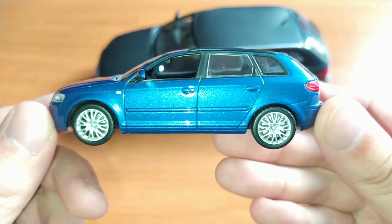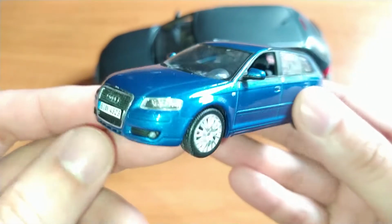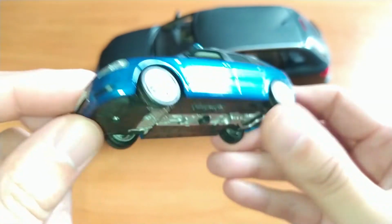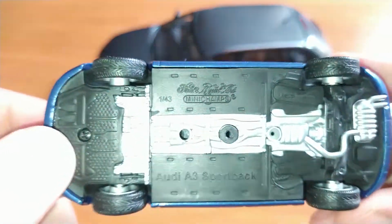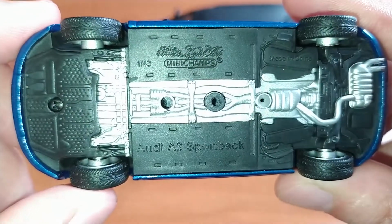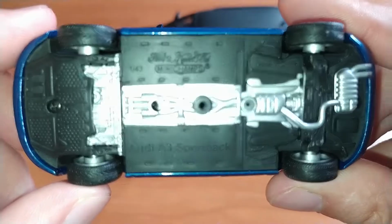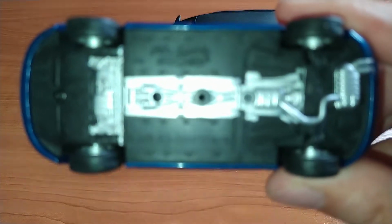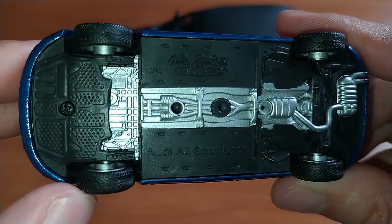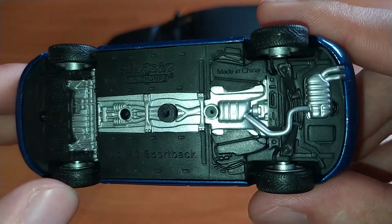Now these cars are licensed by Audi, and they were sold in Audi dealerships when the cars were still new. So you could buy a model car of the car you just bought. Here on the underside you see the markings: Minichamps, Audi A3 Sportback. And all the usual details that are common at this scale.